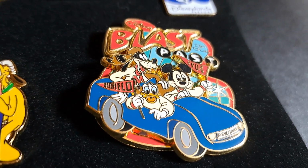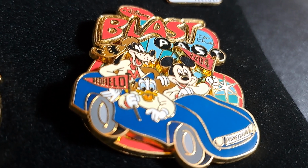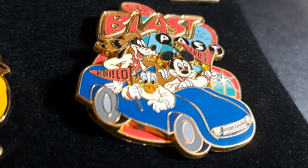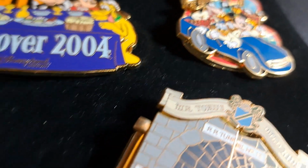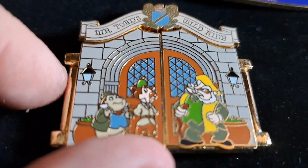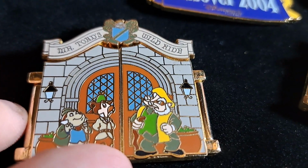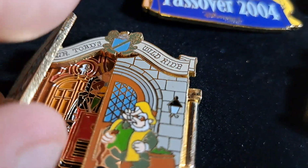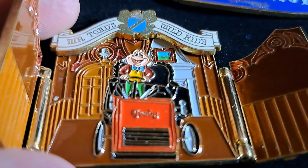So, this was a blast from the past event. That might have been, no, this was from later. This was 2004. So these would have been from a later trip. I got a pin celebrating Mr. Toad's Wild Ride, which is no longer in Walt Disney World in Florida, but they still have one in California, I believe. And this opens up to show Mr. Toad in his merry automobile.